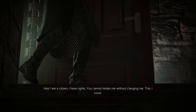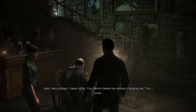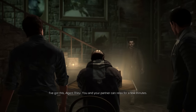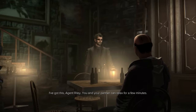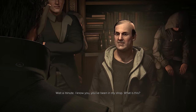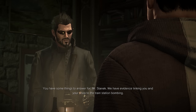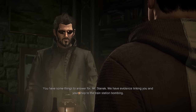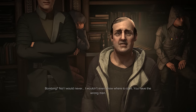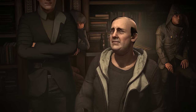Hey, I'm a citizen! I have rights! You cannot detain me without charging me! I know! And I know you're gonna sit there quietly and wait with us like a good little watchmaker. I've got this, Agent Riley. You and your partner can relax for a few minutes. Wait a minute. I know you. You've been in my shop. What is this? You have some things to answer for, Mr. Stanek. We have evidence linking you and your shop to the train station bombing. Bombing? No! I would never... I wouldn't even know where to start. You have the wrong man.